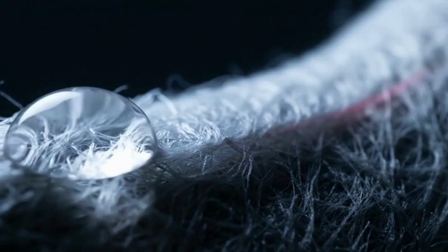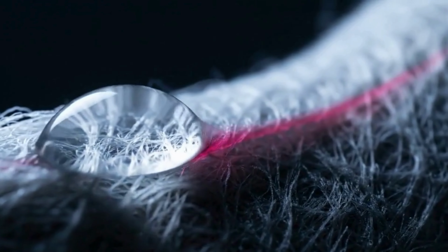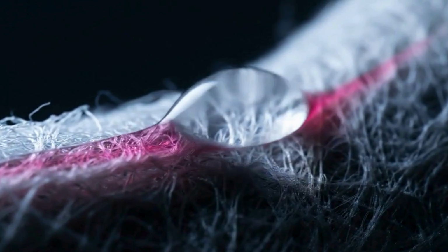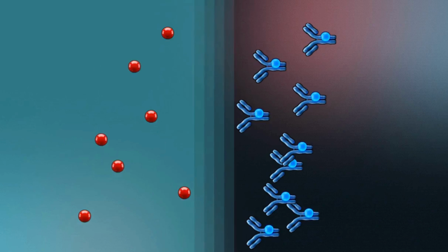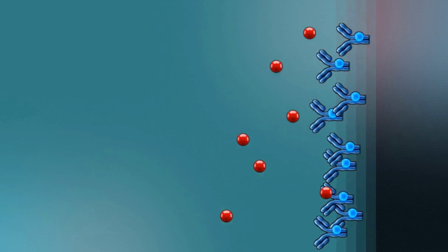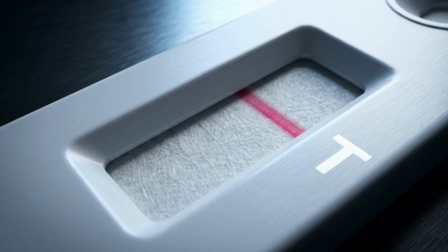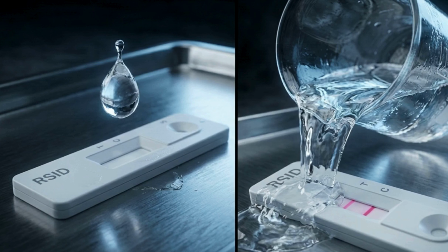The testing process relies on immunochromatography. The extracted liquid sample wicks up a porous membrane through capillary action. As the fluid travels, it drags any amylase molecules present directly into a trap of dye-tagged antibodies. If the sample contains human saliva, a chemical reaction deposits a distinct pink line in the test zone. Unlike other assays, this specific test won't cross-react with animal saliva, and testing large volumes won't trigger the hook effect.